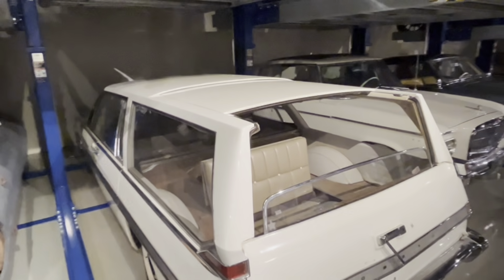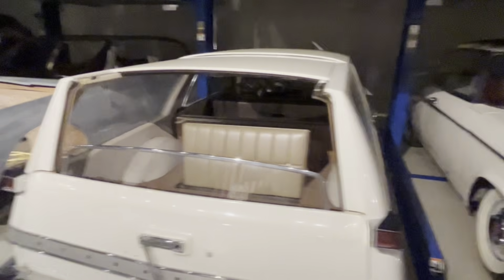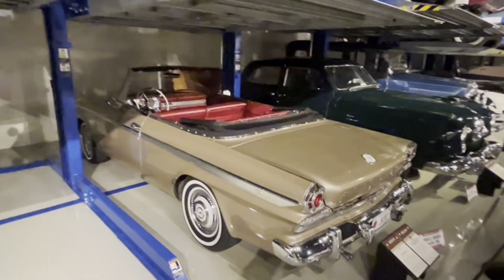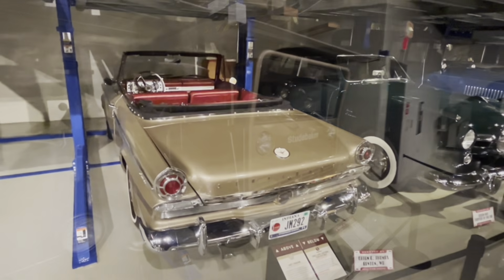Look at how much open space that would be. The sliding roof actually did appear the following year on the 1963 Studebaker Wagonaire, but this is a really nice car. Speaking of really nice cars, here's a 1963 Lark Daytona convertible.